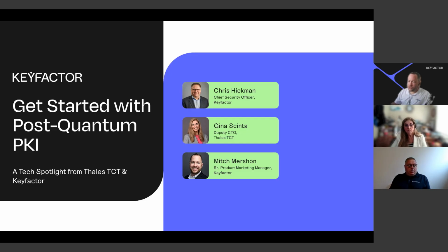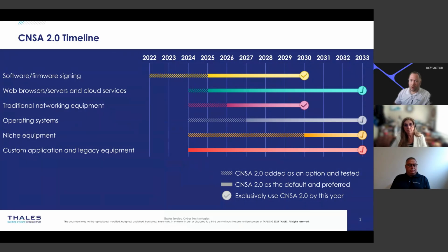Awesome. Well, one of the things you mentioned there, we're talking about standards and we're talking about timelines. So, Gina, I know you've been involved with quite a bit of this. Could you talk a little bit about the CNSA 2.0 timeline? Yeah. So NSA came out with the CNSA 2.0 timeline, identifying different aspects of where you need to be with certain components over time. And some of those are like software firmware signing.